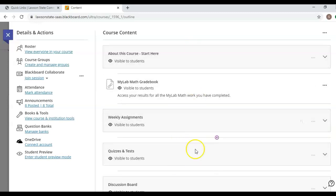So most courses are designed and set up in a very similar fashion to what you're seeing right here. Whether it's virtual or hybrid or online, specifically virtual we're talking about right now, what you should see should be very similar no matter if you go from one class to the next.